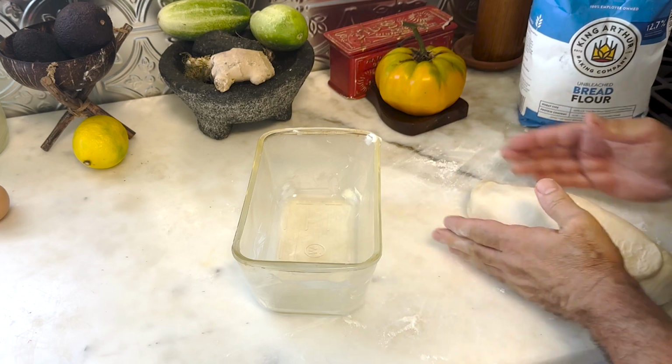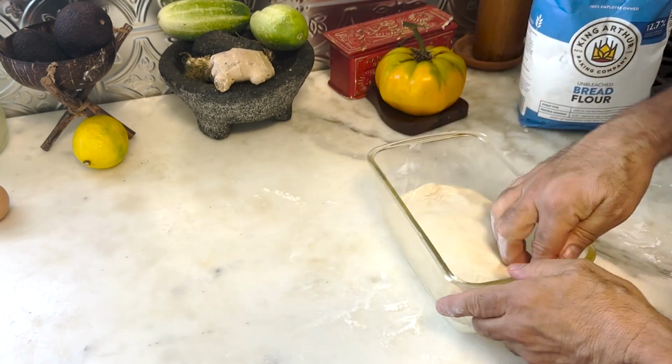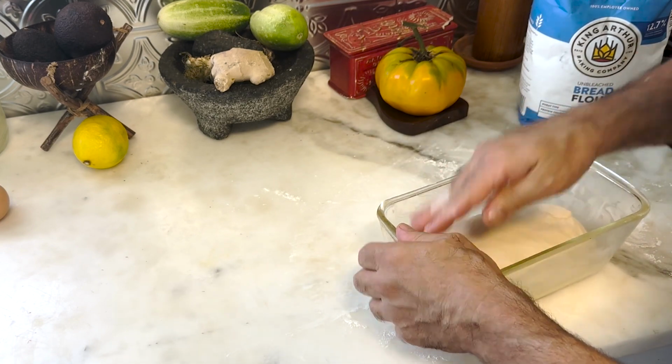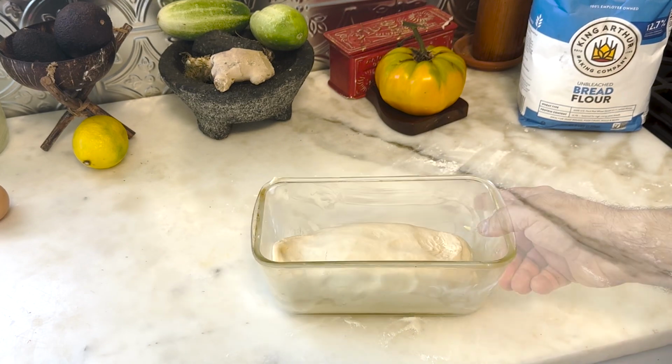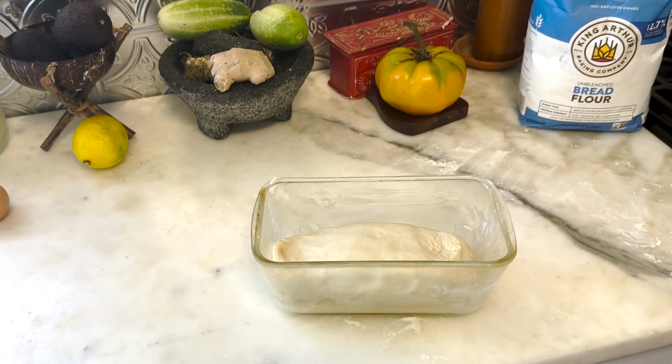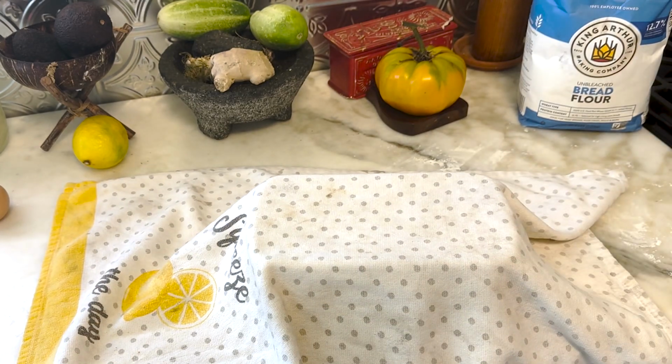It's going to rise again. So let's put it in our sandwich bread mold. Sort of push it out to the edges a little. And now we're going to go for the final rise. So I'm just going to cover this and leave it right here. And we'll see you in a little bit. You'll see what it does.